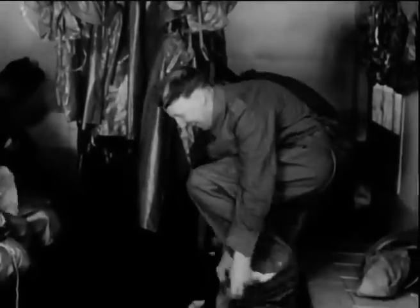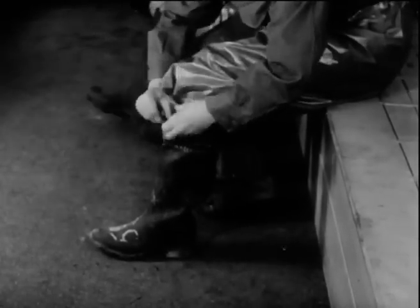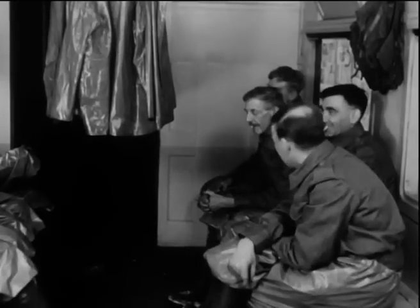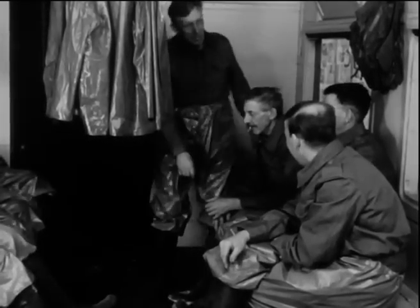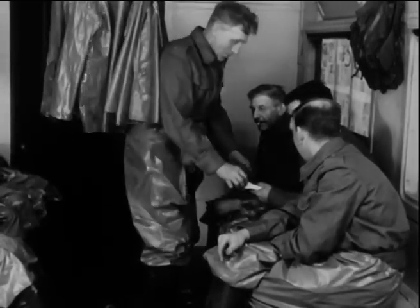In putting on oilskin clothing, it should be remembered that whilst it gives full protection against liquid gas, it must be handled with reasonable care to avoid tearing the fabric. Notice how the trousers are bloused over the top of the boots in order to prevent any liquid getting down inside them. Here you see the men resting comfortably, partly dressed, until the train reaches its destination.